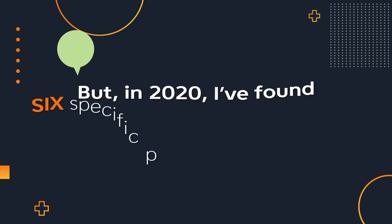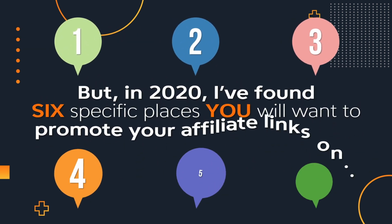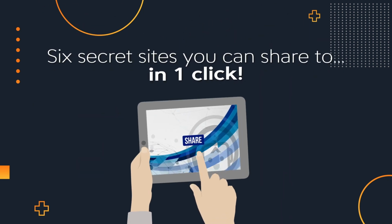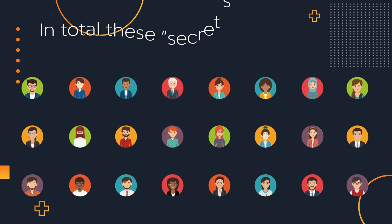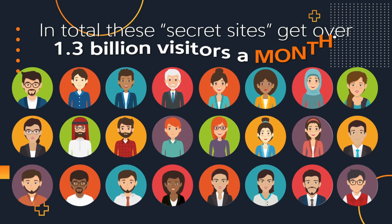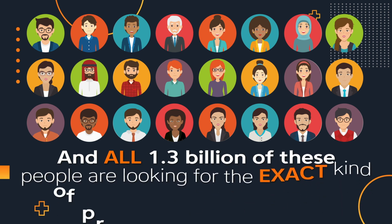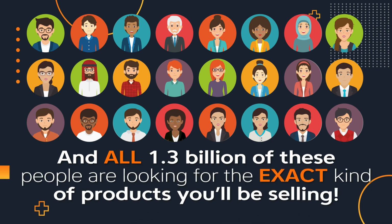But in 2020, I found six specific places you will want to promote your affiliate links on. Six secret sites you can share to in one click. In total, these secret sites get over 1.3 billion visitors a month. And all 1.3 billion of these people are looking for the exact kind of products you'll be selling.